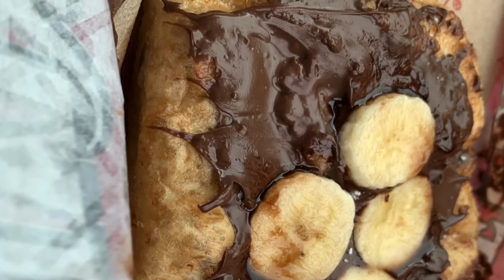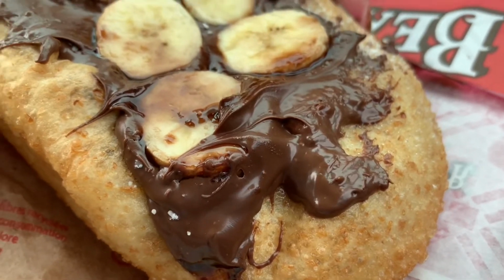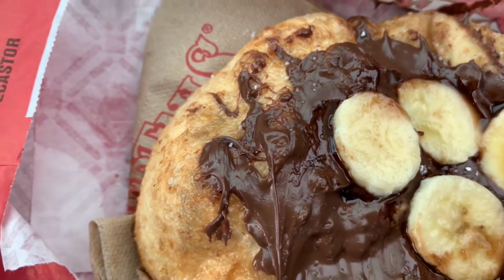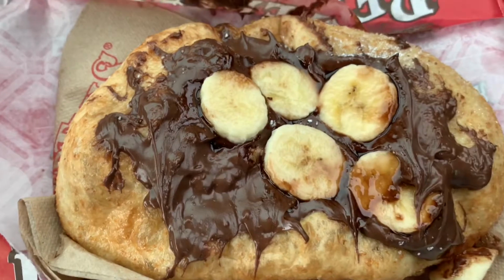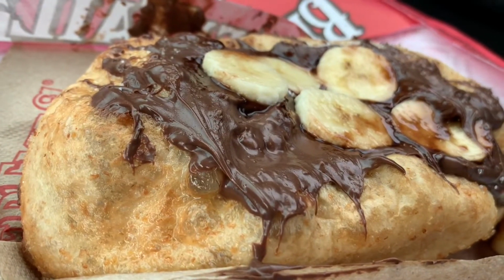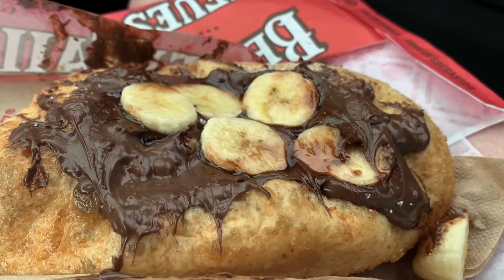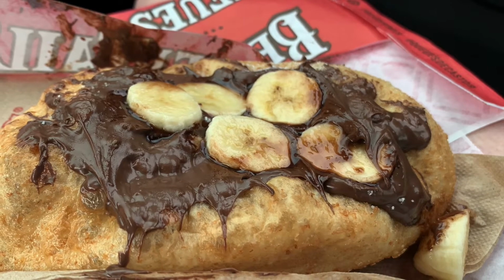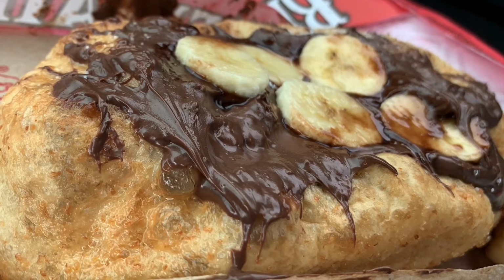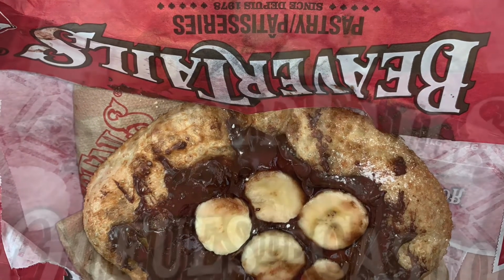But today, I got two snacks. Beavertails. I got the Bananarama Beavertail, which is here. It is a delicious fried bread with Nutella spread over the top, topped with bananas. And let me say, if you are a lover of Nutella or any kind of chocolate spread and bananas, you will definitely love this because the first bite is so soft and pillowy. Then you get the creaminess from the chocolate and then that smooth bite from the bananas. It is definitely the perfect bite.